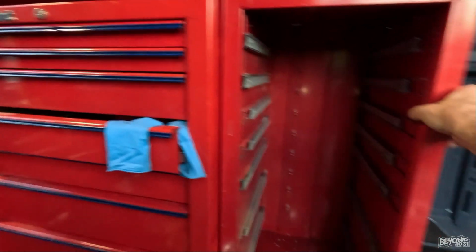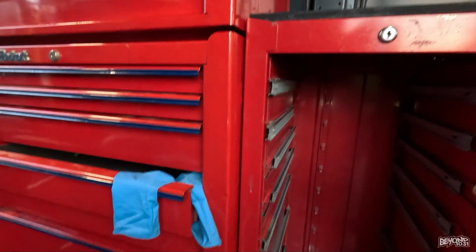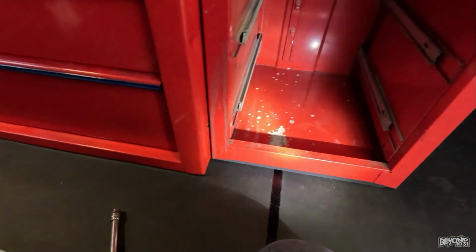So now, look at that. Just with 2 bolts in the back. There's nothing right here even. That's awesome. All right, floor time. And with that bottom board painted, you can barely see it. Totally blends in with the floor.